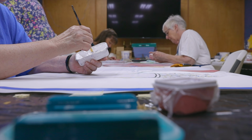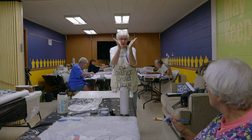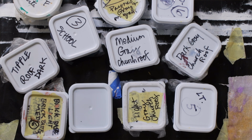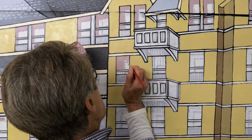I kind of picture it like working in a community chorus. None of us are individuals. She's the master, and we all do our little section, and in the end it all comes together as a beautiful completed project. Ellen has all the paints on a table, and as soon as different people get there, she asks them what they would like to paint. It's so well drawn to start with, and she has the colors pre-mixed in little square boxes, and if it's not working, she says, "Oh, let me fix that," and she runs over and puts some more white or something in it, and it comes back and it works.